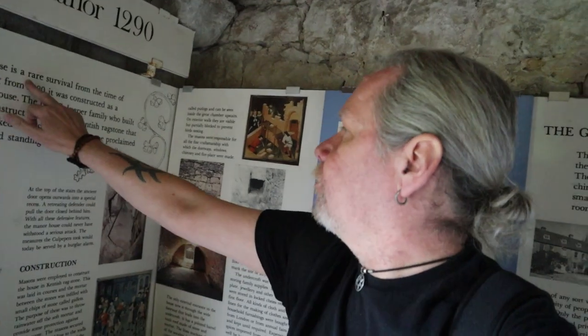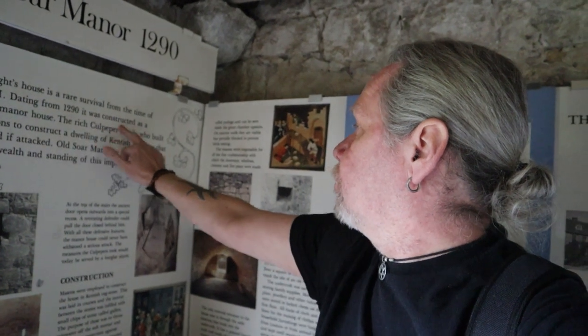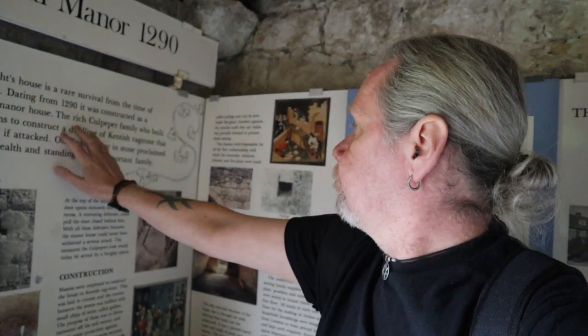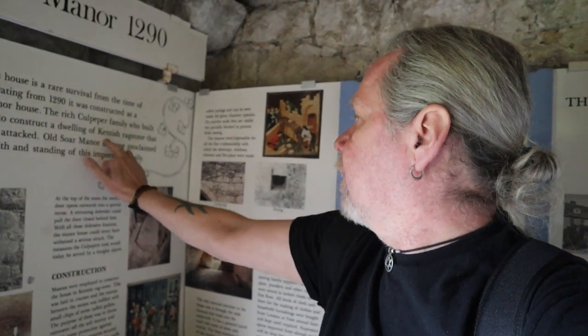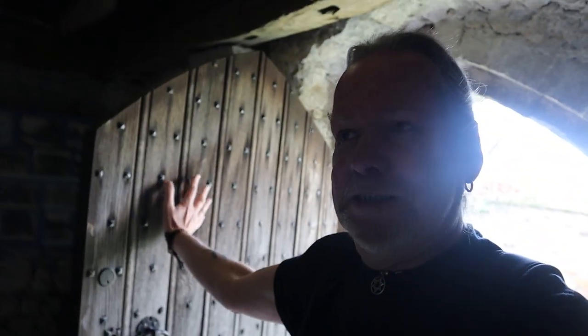Here we are. This knight's house is a rare survival from the time of Edward I. Dating from 1290, it was constructed as a fortified manor house. The rich Culpepper family who built it employed masons to construct a dwelling of Kentish ragstone that could be defended if attacked. So lovely. Lovely old wrought iron door here.